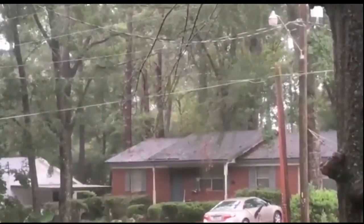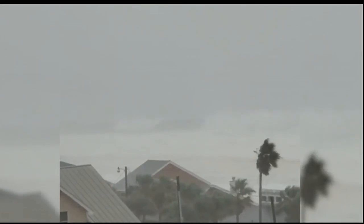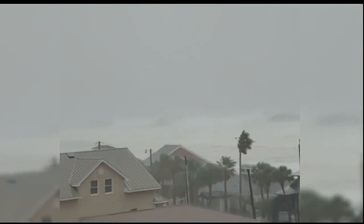Storm surge is going to be the worst where the eye makes landfall. So not only is it going to bring 14 feet of ocean water and coastal flood inundation, there'll be wave action on top of that. Tens of thousands of customers are already without power. Officials say it may not be restored for days, possibly weeks.